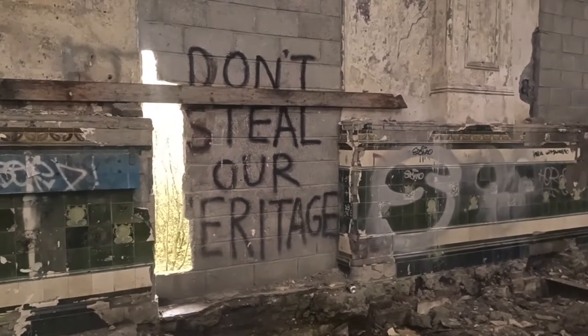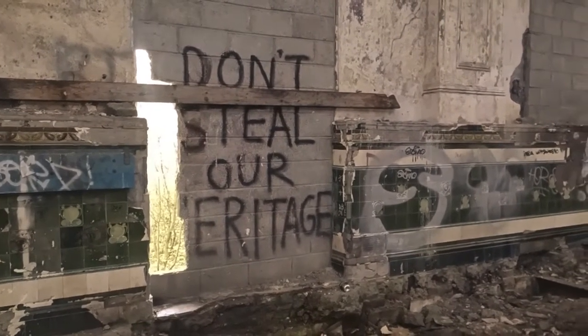And this is what Welsh history is now. It's a shadow of what it used to be. So let's carry on exploring. There's some nice little graffiti work down there. Obviously there's a couple of tags. There's more graffiti probably left by the miners as well down here, I'm guessing. Let's just carry on having a look.